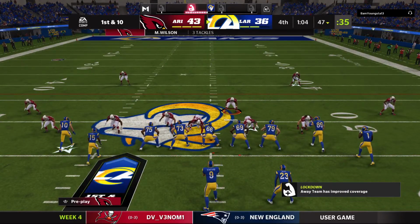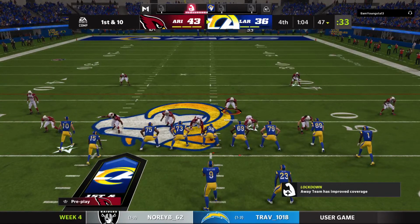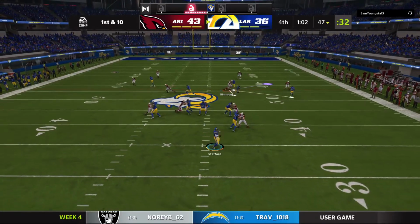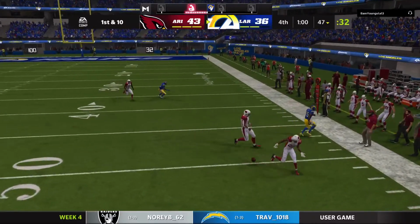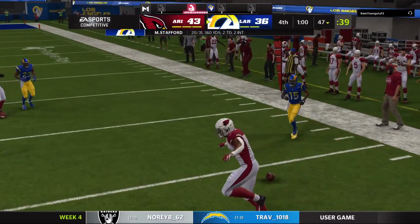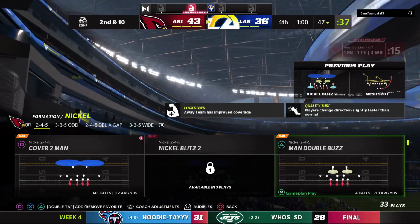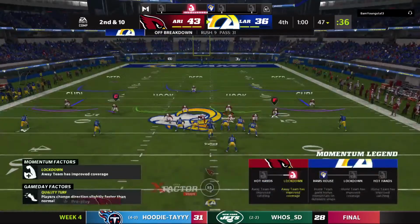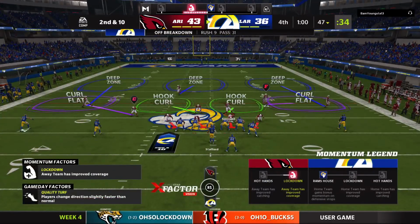Here's 1st and 10. Stafford now to throw. And that one nearly intercepted. That would have sealed it. Instead, it'll be 2nd down. 2nd and 10.